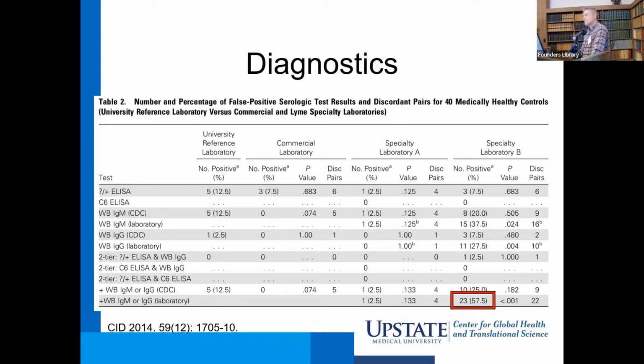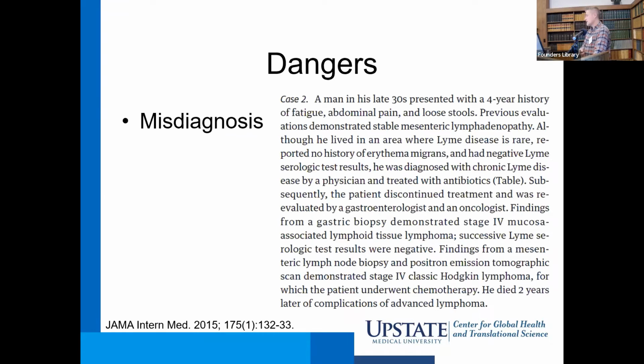So if I'm going to send somebody out and have them spend $900 out of pocket, because most of the insurance companies aren't reimbursing for this test, I want it to be the best possible test out there. I don't want it to be something where I could take a quarter, flip it up in the air and say, yep, you have Lyme or you don't, right? So that's where I run into some issues with some of the specialty labs. There are a lot of people who are misdiagnosed and are told because of some of these tests that they have Lyme disease when maybe they don't.